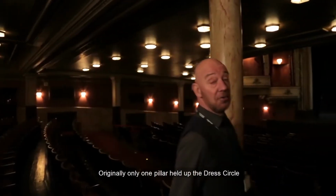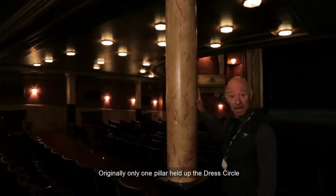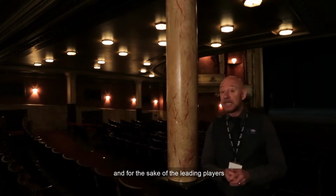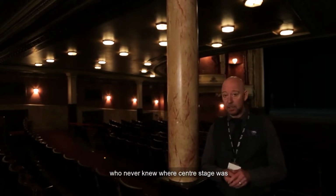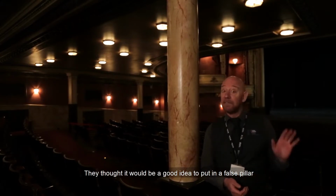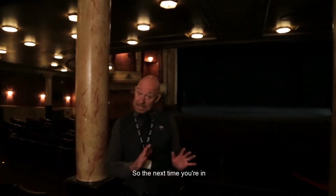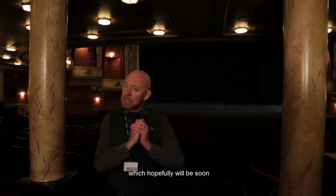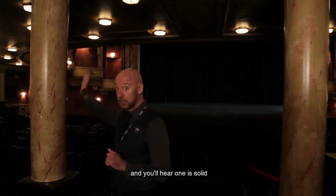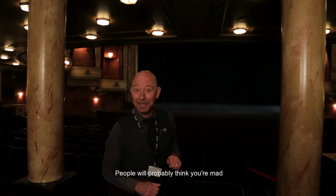And here we are in the stalls. Originally, only one pillar held up the dress circle, but for symmetry's sake and for the sake of the leading players who never knew where centre stage was, they thought it would be a good idea to put in a false pillar. So the next time you're in, which hopefully will be soon, I want you to knock on the pillars and you'll hear one is solid and the other one is hollow. And people will probably think you're mad.